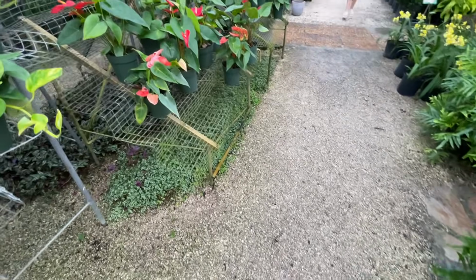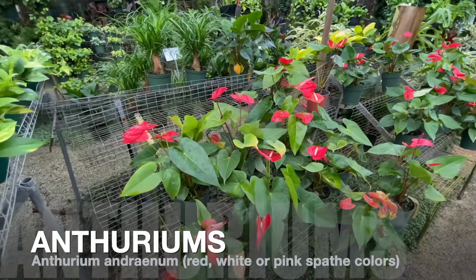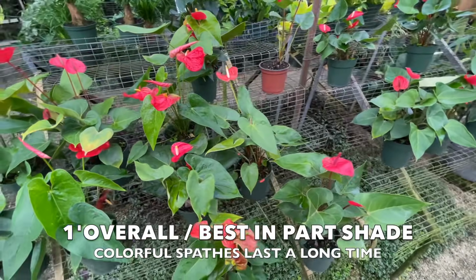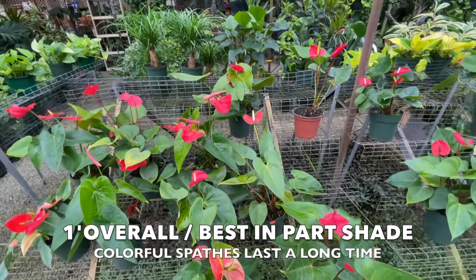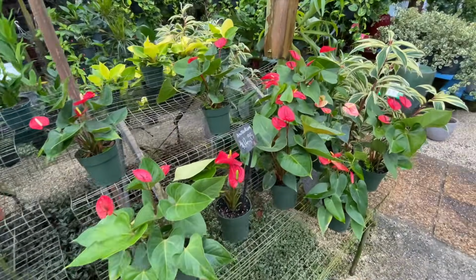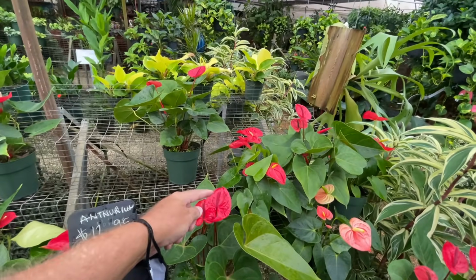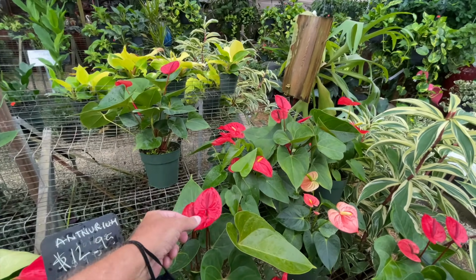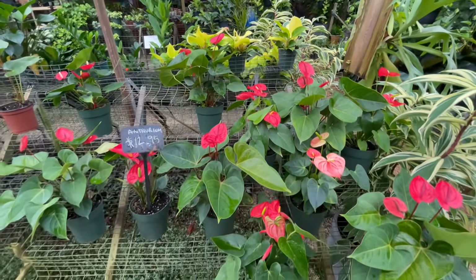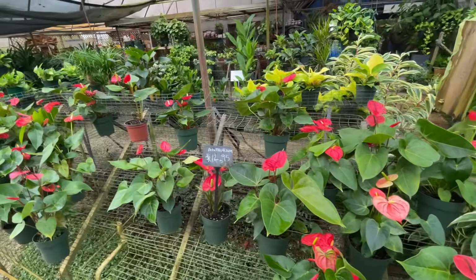Over here we have some anthuriums. These are great for a shady location in your yard. Watch for spider mites. They do tend to attack this plant, but it has a host of different colors available to it. This is actually the flower, and these are just the modified leaves of the flower. We have white, pink, red, mostly red here.